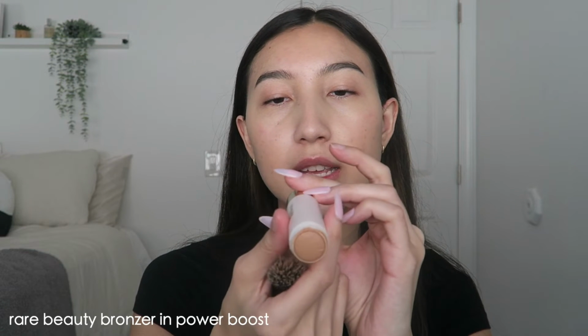For bronzer, I'm using this one from Rare Beauty. It's their Power Boost shade. I have skin peeling off right now, so it's not gonna look too amazing when I go up here near my hairline.